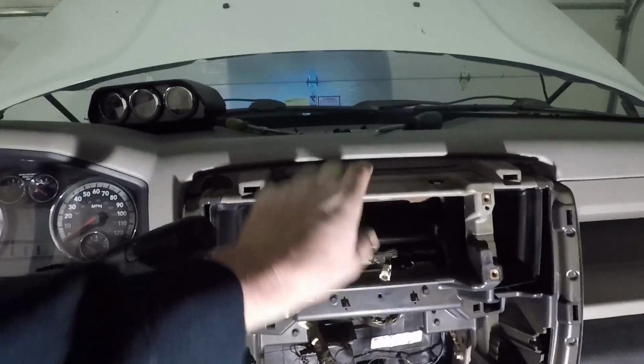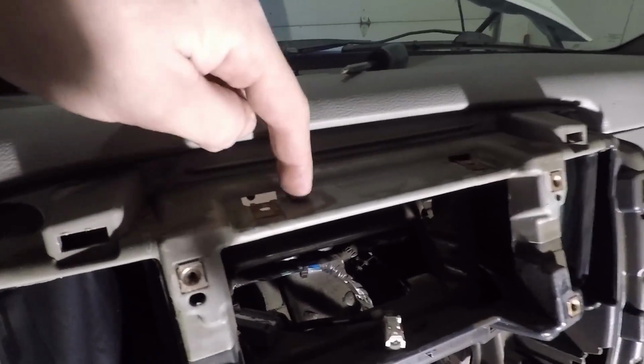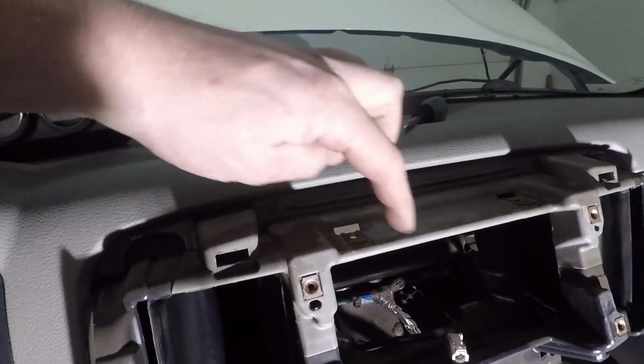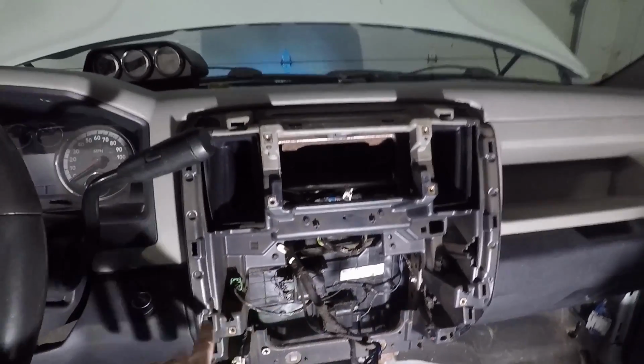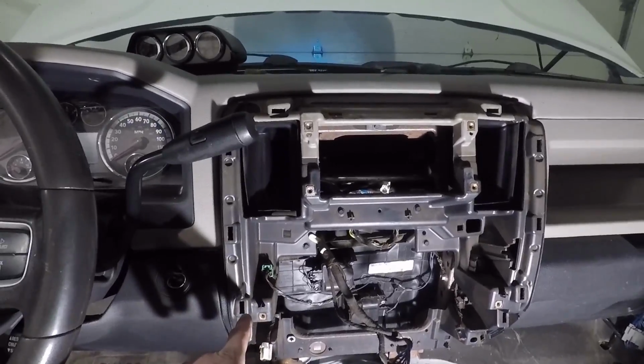We're definitely going to have to cut some of this plastic up top so our switches will fit. But I don't think that's going to be an issue because I think that's all part of this whole dashboard, so it's not really going to take any rigidity out of it. So we can get this all reassembled and be done with that. I think my piece for our CSP5 switch should be dry, so hopefully we'll get that in too.